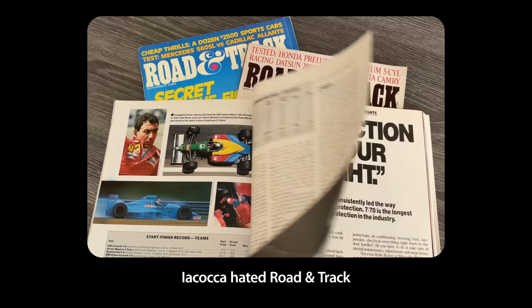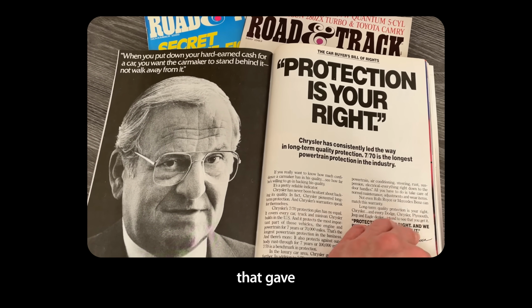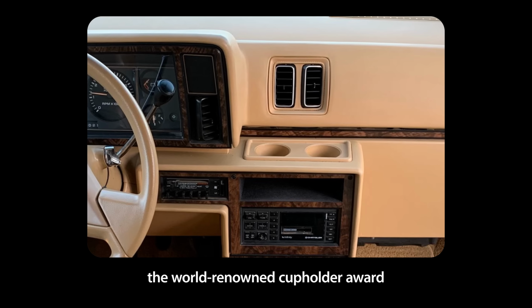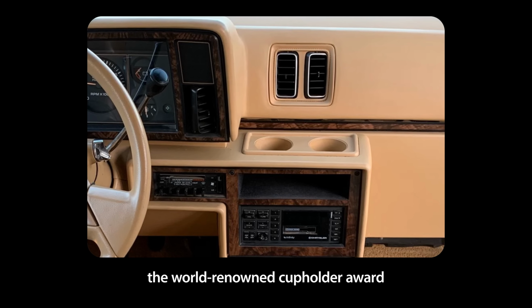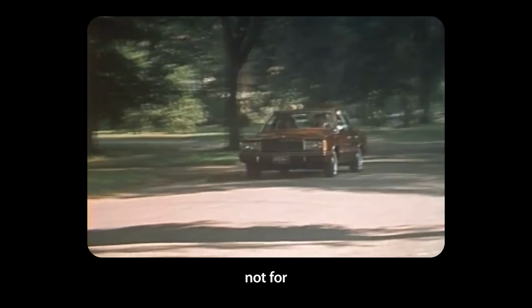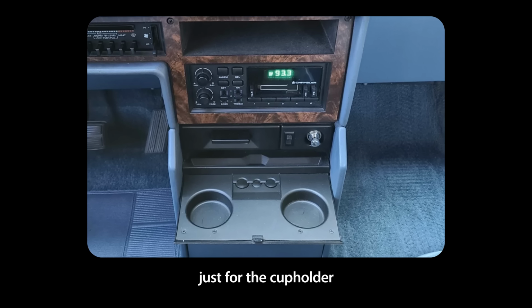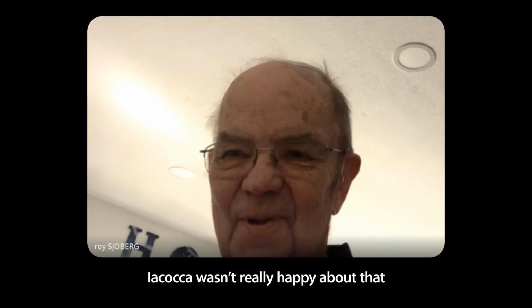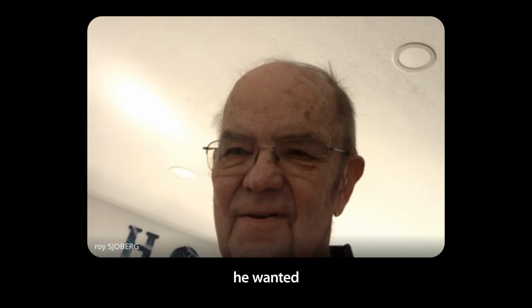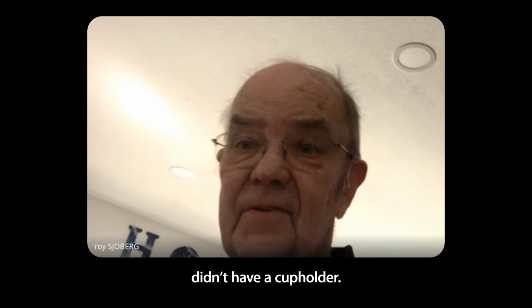Because Iacocca hated Road and Track, because they were the ones that gave Chrysler the world-renowned cup holder award. Not for anything else, not for engines, not for chassis, not for styling, just for the cup holder. Iacocca wasn't real happy about that. He wanted more significant awards than for a good cup holder. And that's why the first Viper didn't have a cup holder.